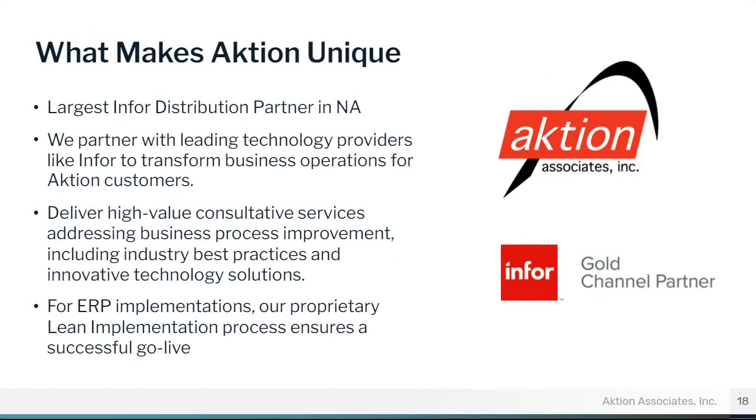What makes Aktion unique? We are Infor's largest partner, but not only that, we partner with other leading technology providers to transform business operations for Aktion customers. Right? So we're not just isolated into Infor solutions. We have many other solutions as well.